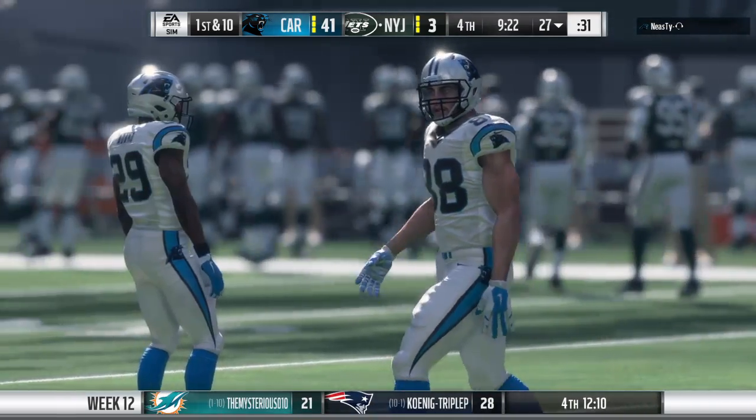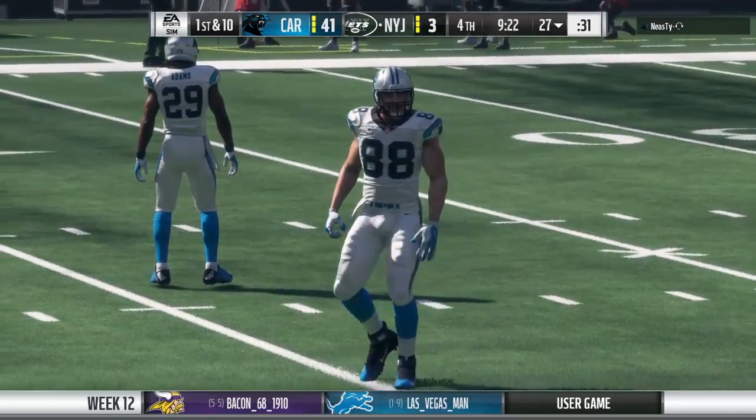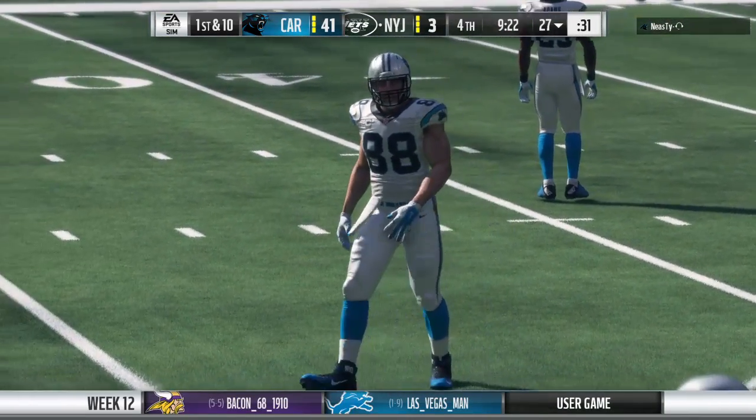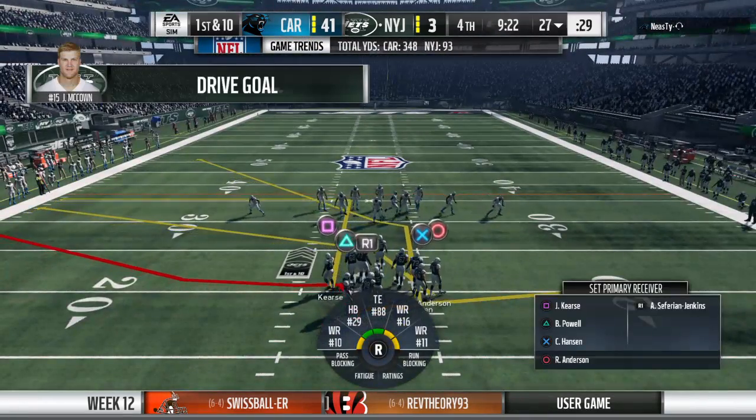Okay, so how do you do that? How do you shake things up? You look at what you've called before, realize it hasn't worked so well. Go to something else. And maybe you try and find one of those special plays from one of your better players, and maybe try and hit something big and get things going in the excitement area.